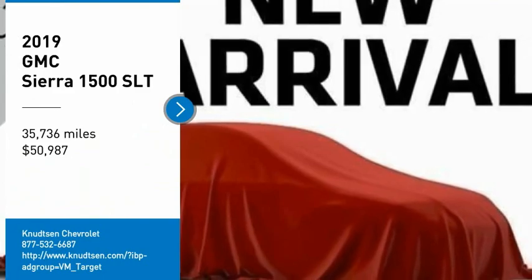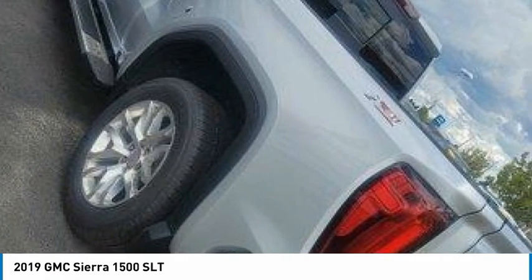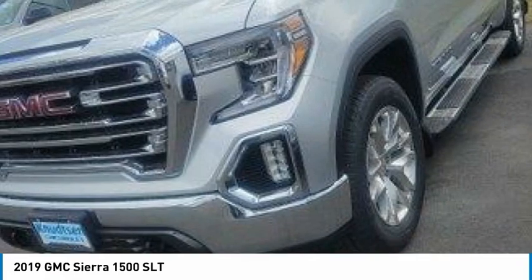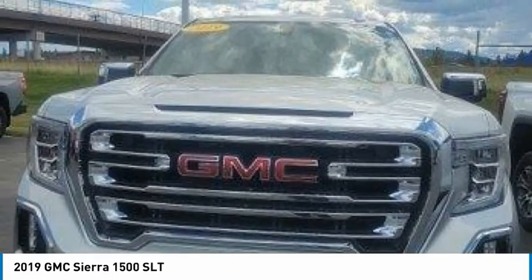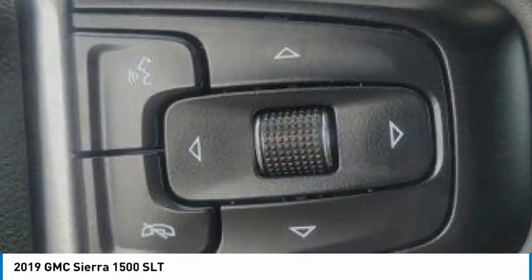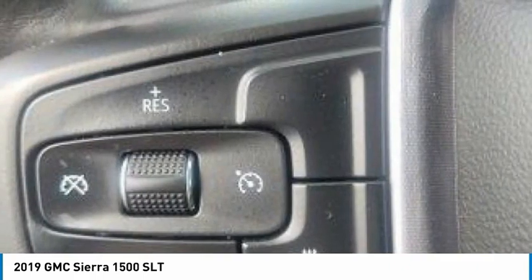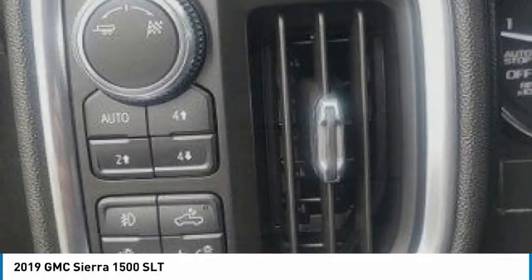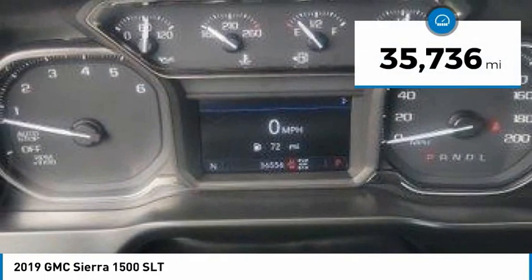Stop by and take a look at the 2019 Sierra 1500. The GMC Sierra is a full-size pickup with all the functionality you could expect. With multiple trim levels, the GMC Sierra provides a wide range of features for you to enjoy. Power and advanced technology can both be found in this fantastic truck and is priced below $55,000. This vehicle has less than 40,000 miles.